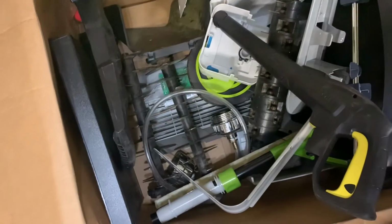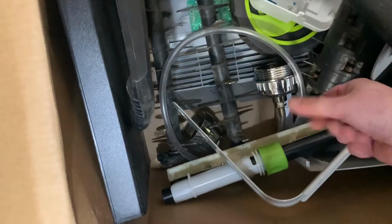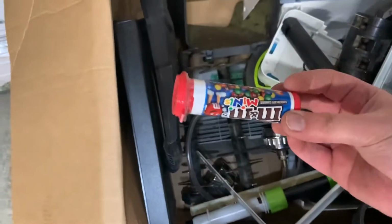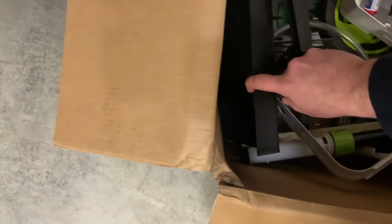The front of a power washer or a lawnmower. And then who knows? I don't even know what that is. Some kind of machine yard tool. And then some guy finished off his M&Ms and said, "Where should I throw this?" "Oh, there's a big box over there of trash. Throw that in there. And then we'll send it to somebody."